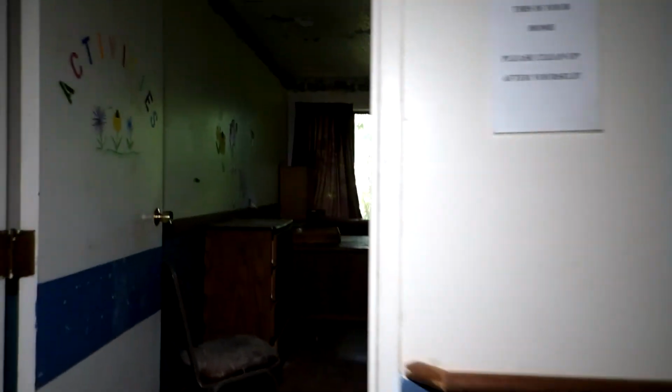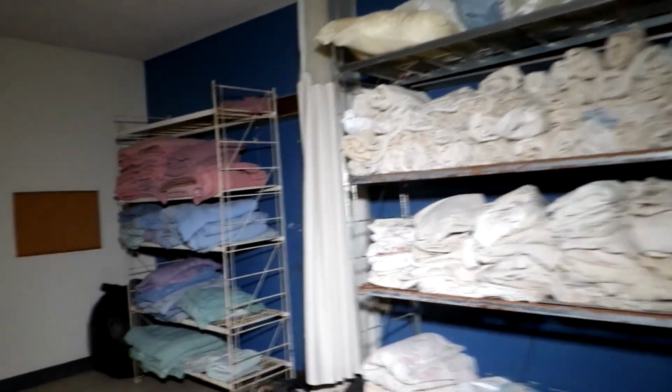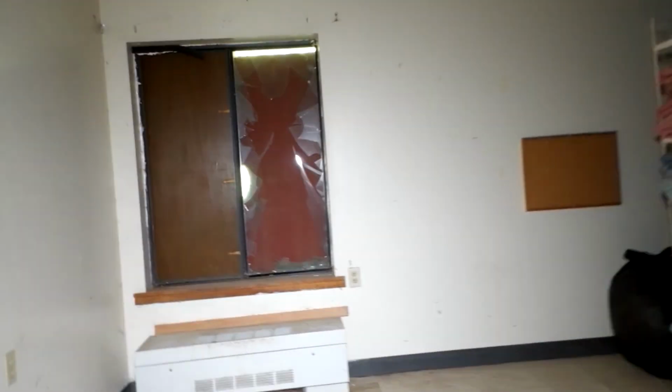I think these were the old pews that used to be in that church, the chapel area. Playing bingo in that room. Look at all these old sheets. Some more toilet paper. A pair of crutches.